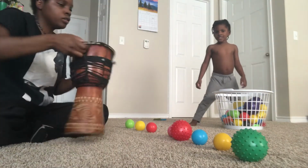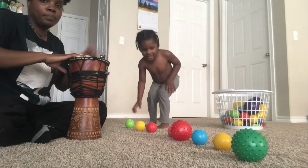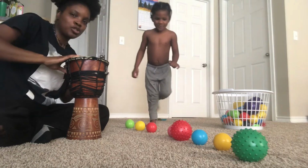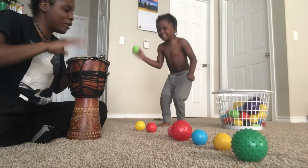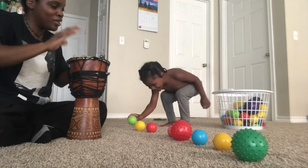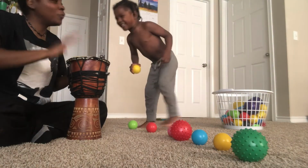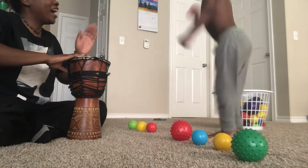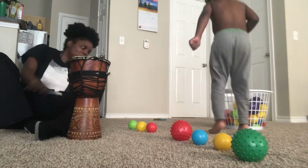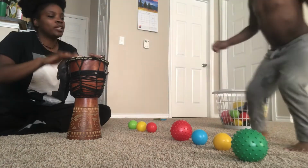Okay, you ready? Yes. Find the pink ball. Shoot it in the hoop. Pink ball. Nope. Where is the pink ball? Nope. Good job. Now shoot it in the hoop. Pink, shoot it in the hoop.